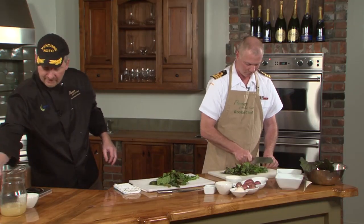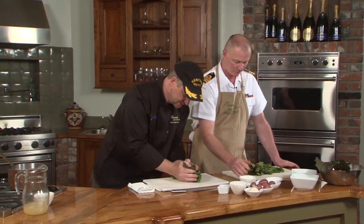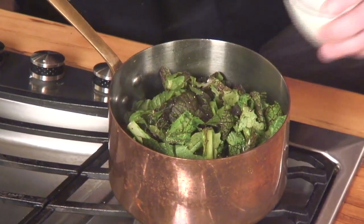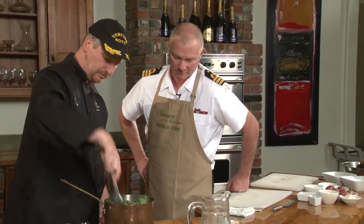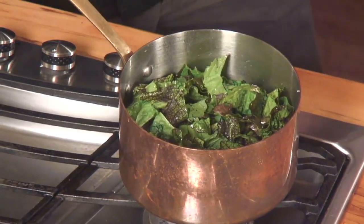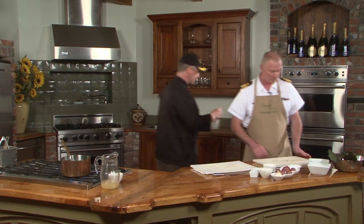I've got a pot on over here, and I'm just going to put a little drop of chicken stock in the bottom, just a couple of tablespoons. Then we're just going to toss this in there, give it some heat, and give it a little bit of seasoning. You can see how very quickly this starts to wilt. This will only take about a minute, if that. While that's doing that, I'm going to move that over to the front burner, because we're going to go into our oven and have a look at this rabbit.